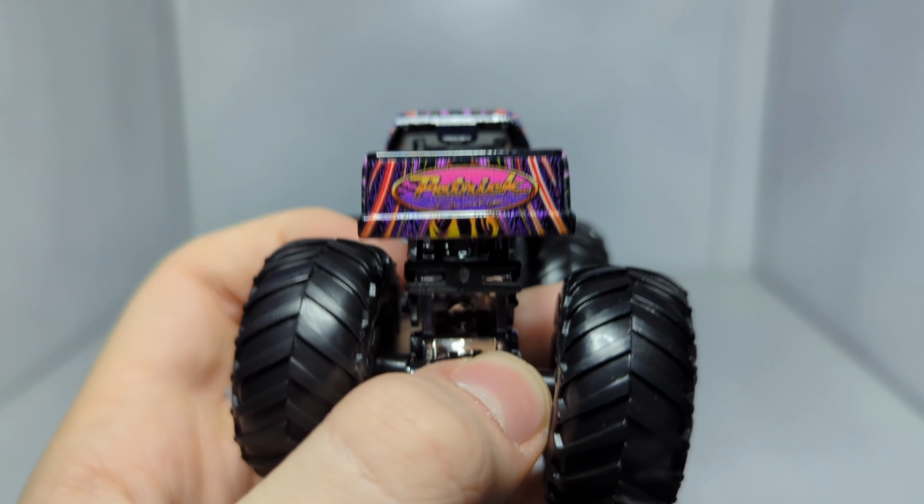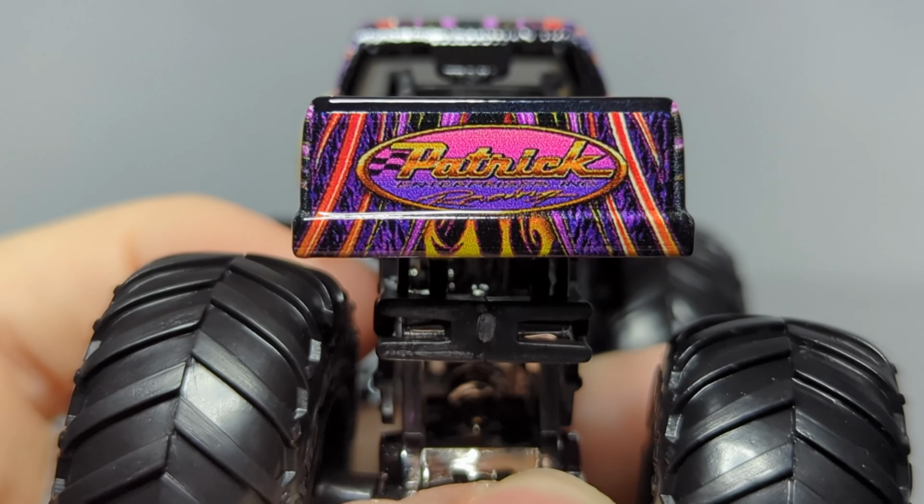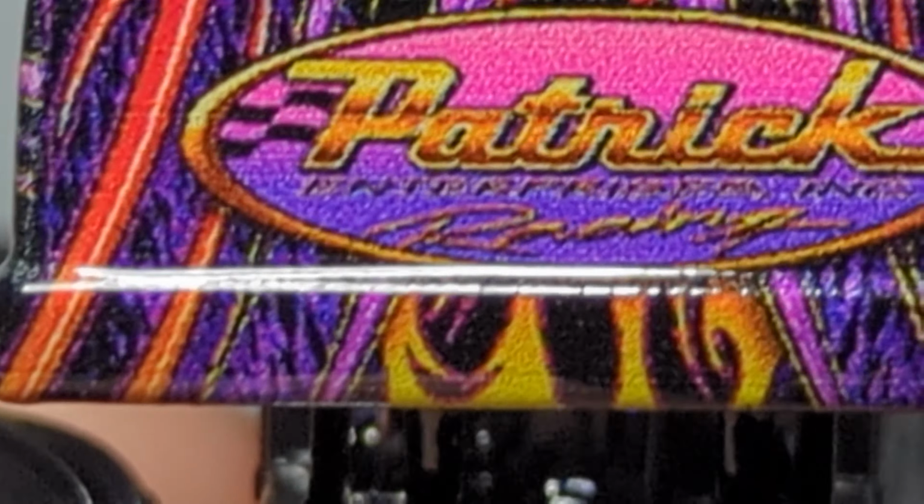And then the back end says Patrick something. Let's do the super cool zoom again. Well, that was not nearly what I wanted. I want to go down to the 7. Thank you. Patrick. Oh, God. What does that say?